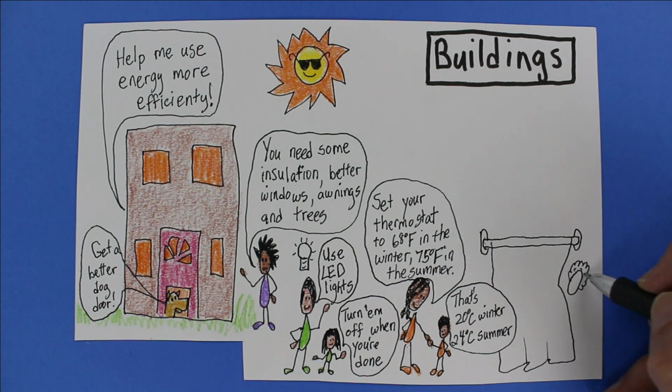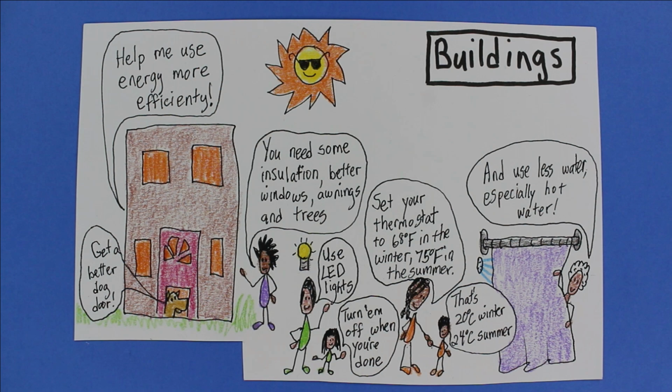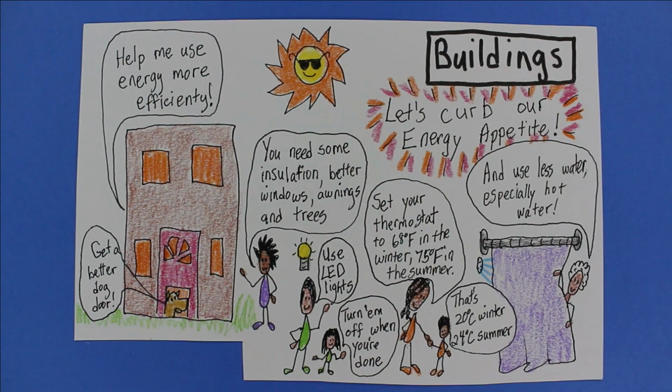Use less water. It takes lots of energy to pump, clean, and heat water. We can combat climate change by curbing our energy appetite. Every energy-saving action counts because the cheapest energy is also the energy we don't use.